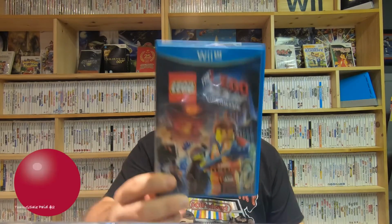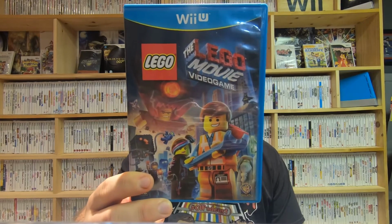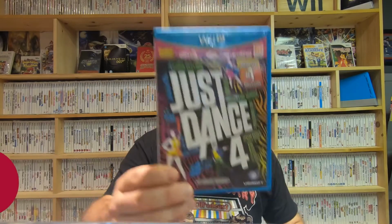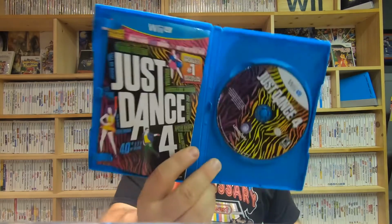Lego the Movie, the video game for the Wii U. Hey, remember, beefing up my Wii U collection again, starting from scratch. Complete in the case, $2, no problem paying that. And Just Dance 4 for the Wii U. Again, $2. This one I believe is complete. Yes, it is. There you go.